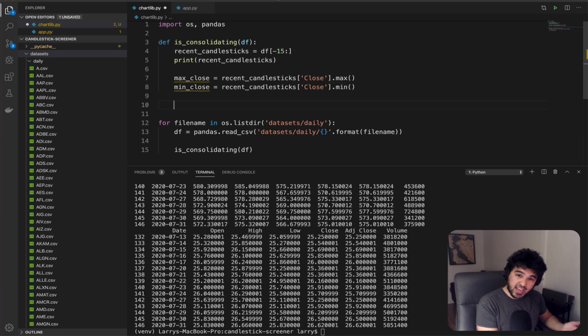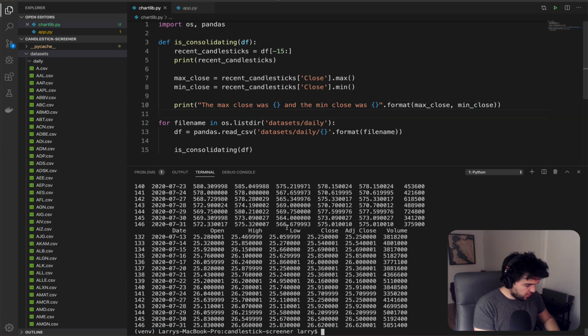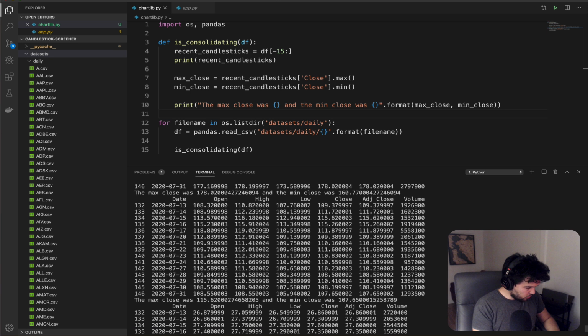So let's print out the max and min close. So print the max close was, and the min close was, and then I can just do dot format, and then I'll pass it max close and min close. So do that, run it again. And so for this particular stock, the max close was 115 and the min close was 107. So those are a bit too far apart for the few percent range that we were interested in.